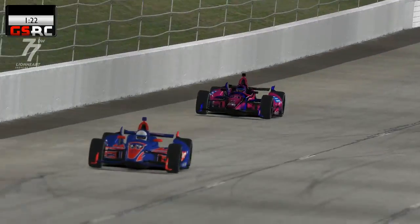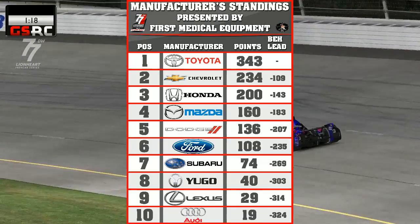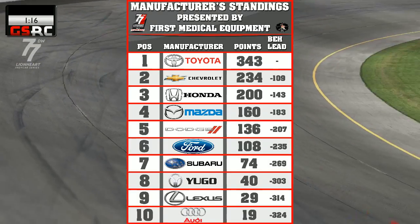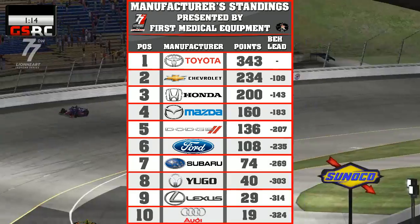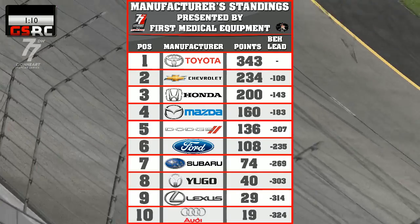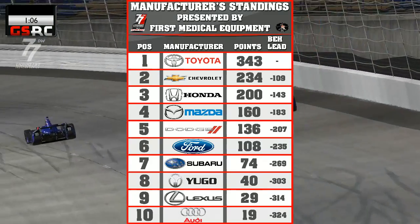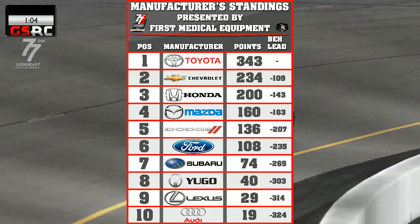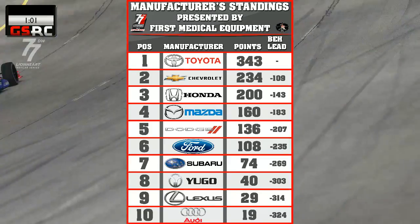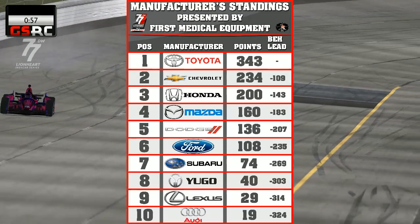Yeah, all those standings are great, but these are the ones we want to see, okay? This is what we're really here to talk about this week. Let's talk about what's going on in the manufacturer's standings, okay? Toyota's off to a really good jump here on the season, all right? They've got 343 points. Chevy knocking on the door with 109 now. They've still got great potential. I still like the bow tie. I still think it has a chance to take this championship.